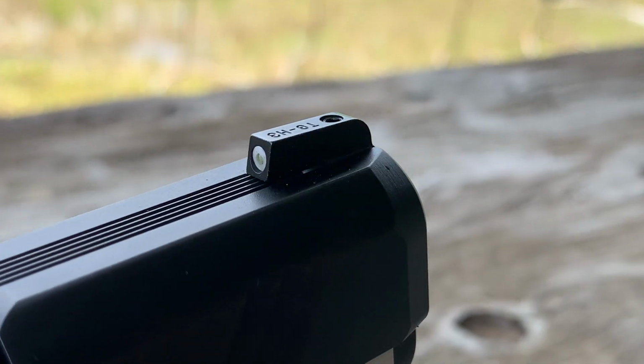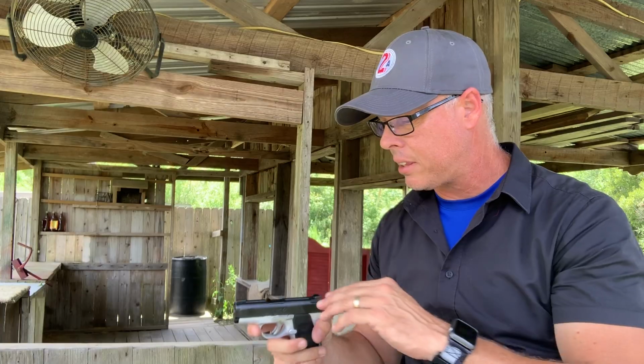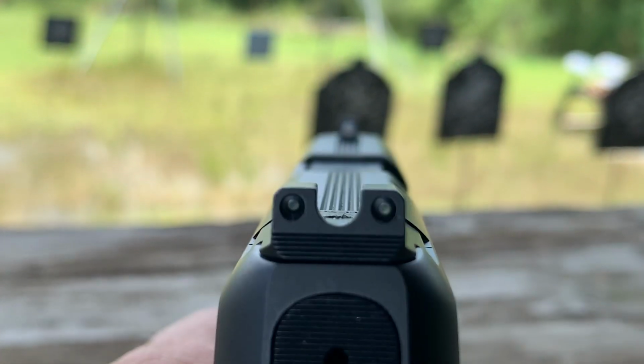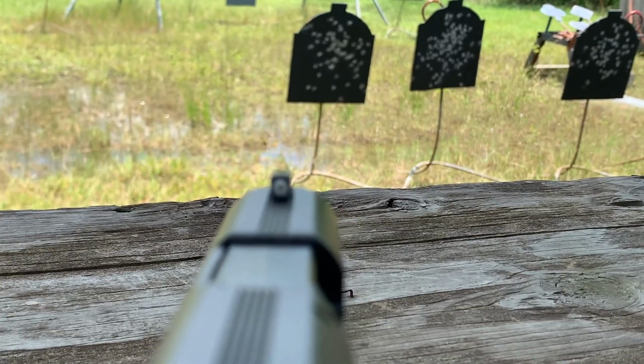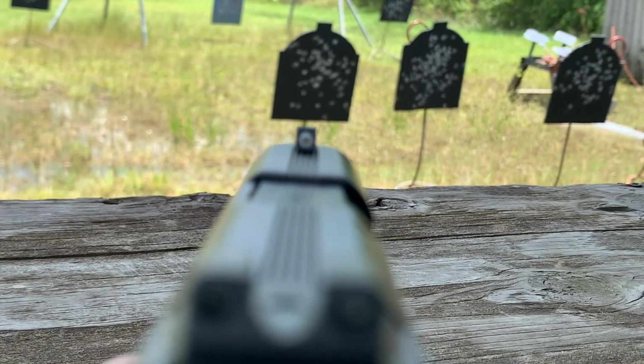noticeable to me. True Glow sights on here, tritium sights. That's very cool. I also like the way that they have the ball cuts on top. Ball cuts serve two purposes in most cases, three if you want to count looks. They look really good. I just like the custom look that they put on there. It's just got a very refined look to it.